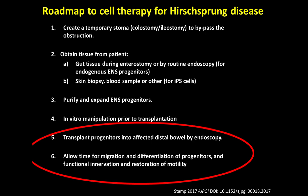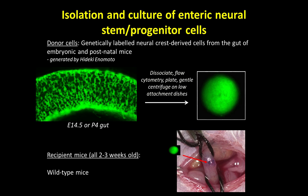And so in our lab, we've been using animal models to build a bit of a roadmap to cell therapy for Hirschsprung disease, and we've been using a number of different animal models to touch on some of these really important points shown here on this slide. But today, I'll be focused on talking to you about our work using a mouse model to look at the transplantation of enteric neuroprogenitors and looking at their migration, differentiation, and functional innervation of the bowel.